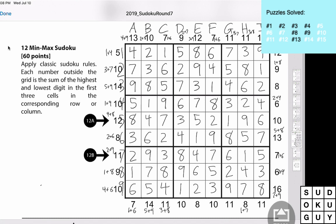And just to double check, looking at the numbers we haven't filled in yet. This is 1 plus 9, that's good. This is 2 plus 6. This is 3 plus 8, and 2 plus 9. This is 3 plus 7, that's 10. 2 plus 6 is indeed 8, and 1 plus 9 is indeed 10. I think we solved it.